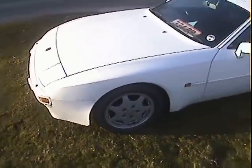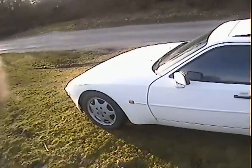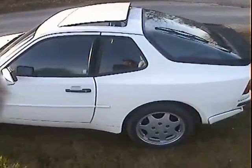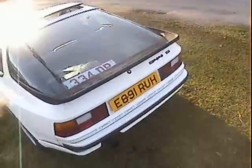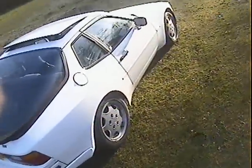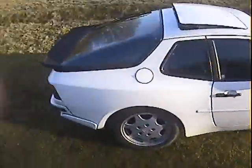I don't want emails saying yes or no, frankly, but whatever it is, it's got the nicer, in my opinion, 7 hole alloys on. Electric sunroof, rear spoiler, all the usual bits and pieces. We've got Avons there, Avon there.